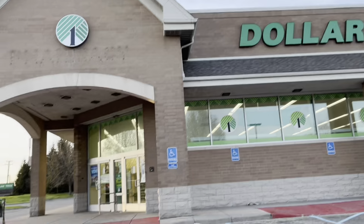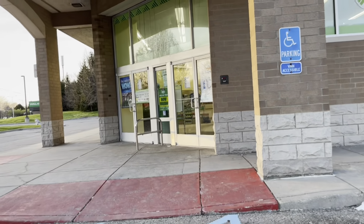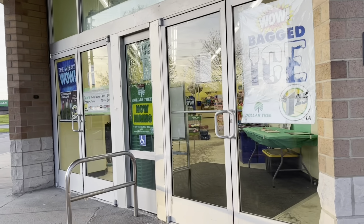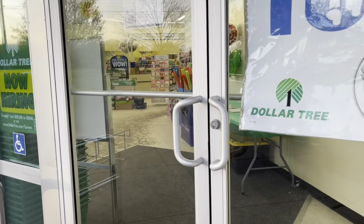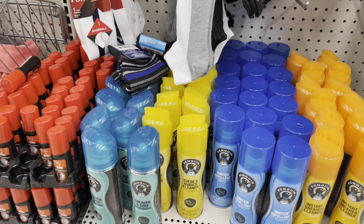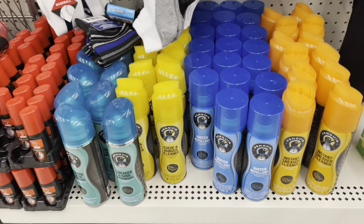Dollar Tree, and I can't wait to explore it. Hopefully they got some good stuff that I haven't seen before. And the local Dollar Trees that I go to, let's go in here. To me, this water repellent, the instant sneaker cleaner, the suede cleaner, what's this, sneaker and shoe deodorizer, this is all new to me. Like, I know they sold these, but these are new to me.